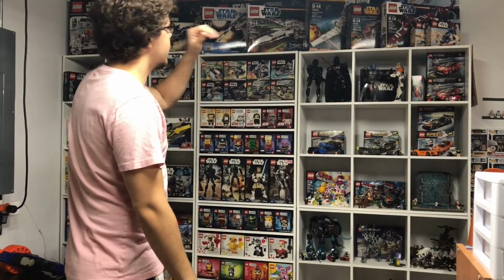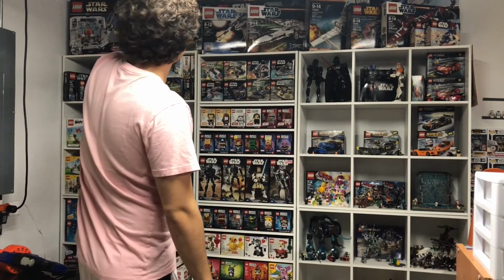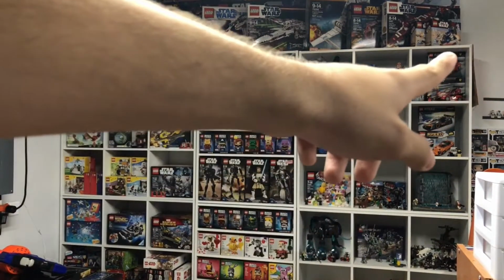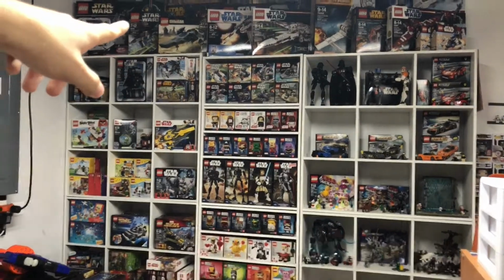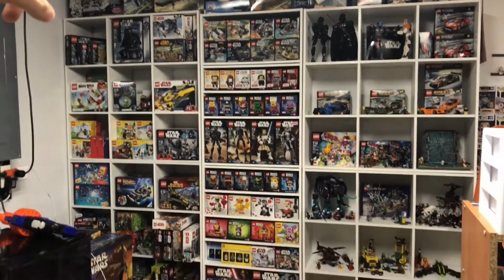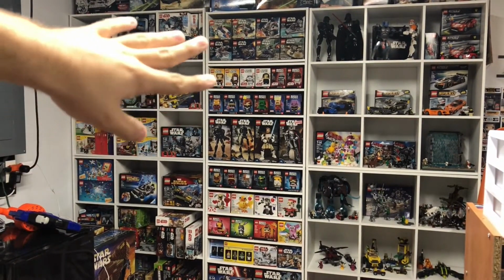I know you guys can't see the top a little bit. This entire first row right here is all sealed, going from the drop ship all the way over to the Home 1 Calamari. And then everything on top and behind that are just empty boxes for display. So there's that, then I guess we'll move down into that angle, and I'll go back and show you guys.